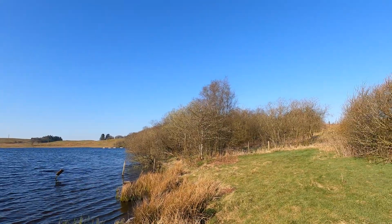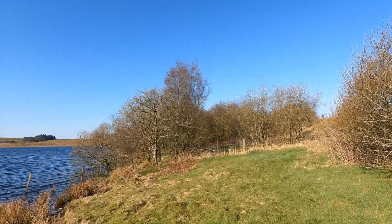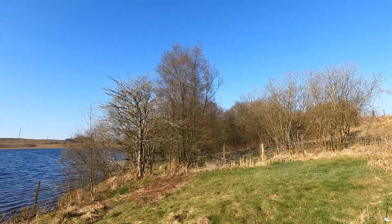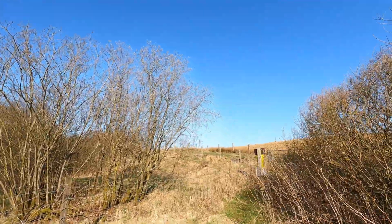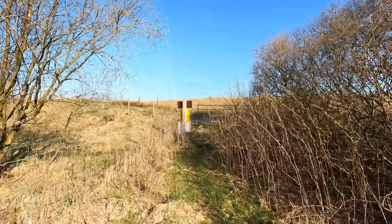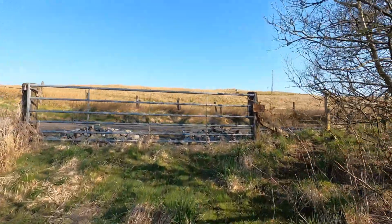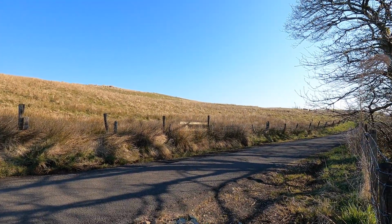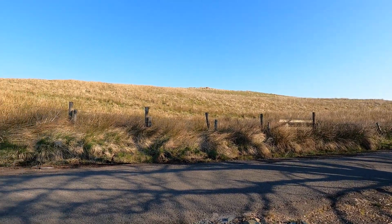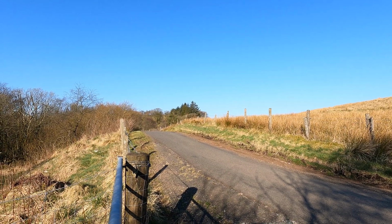And we follow the fence and go through the gate. Head up and over the gate. Nice house. Back onto the Blackloch Road and up over the little hillock. And that's us up and over the gate.